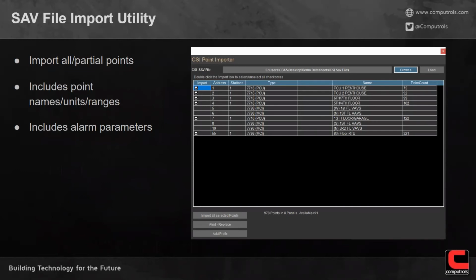Whenever possible, we leverage that existing infrastructure and existing database files to try to speed up the process of integration. The last thing we want to do, and the last thing you want to do, is sit there and do thousands of points of manual data entry. When we do the import, we even go the extra mile.